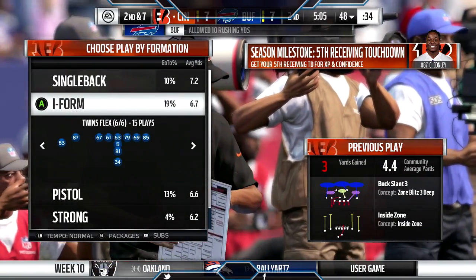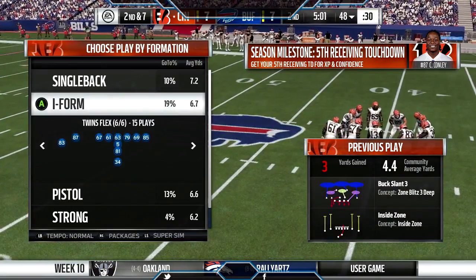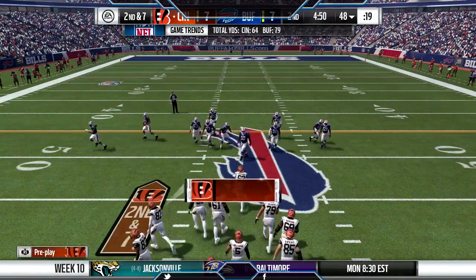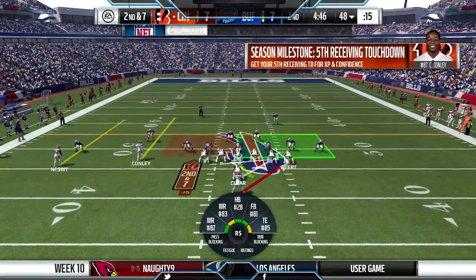Not a big run on the first play of the drive, but that doesn't necessarily mean it was a bad play. Sometimes you're just trying to settle in, get your guys a little bit of contact, and get things moving. Check, Patriot. All right, here we go.